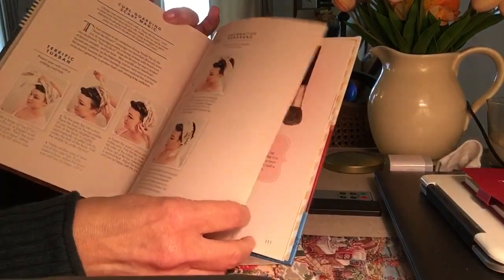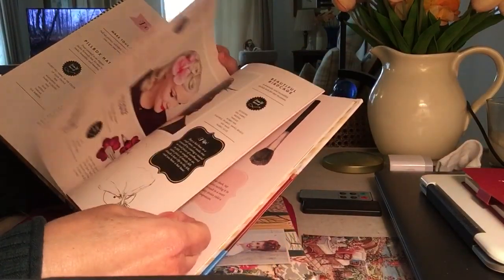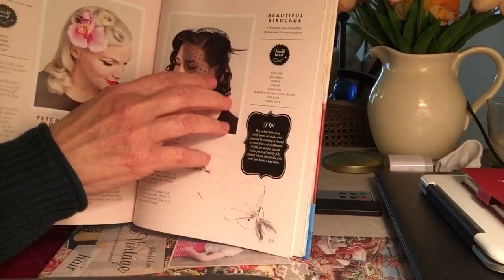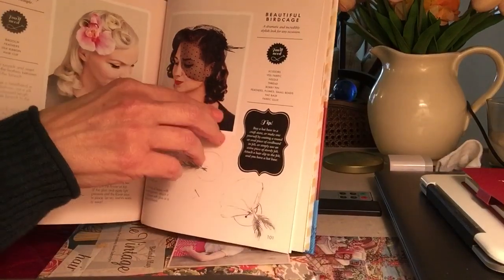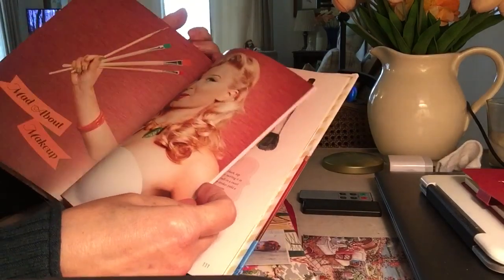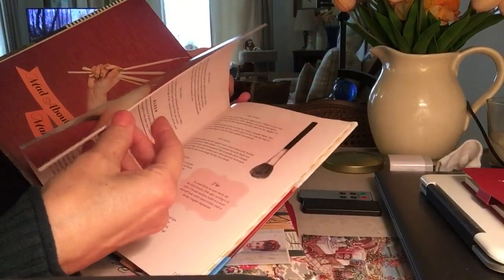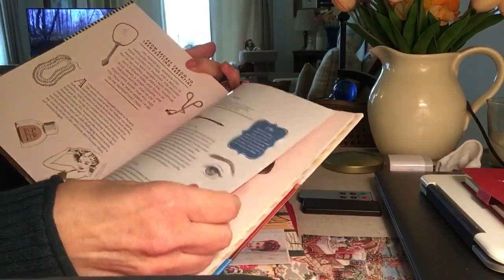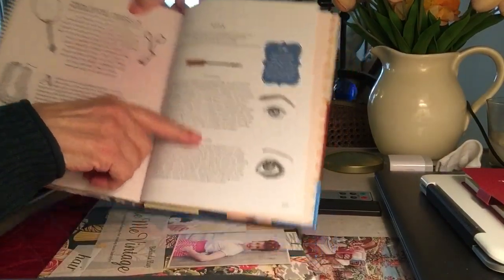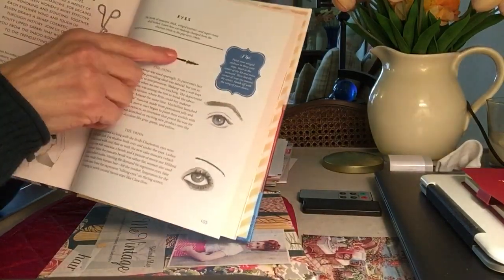There's different ways to tie scarves. This is called a bird cage, and you see that netting attached to a little hat. I'm sure you've all seen that in the old movies. And there's a little section about makeup in the back as well, which is nice because it goes through each decade and shows what kinds of makeups were popular at the time.